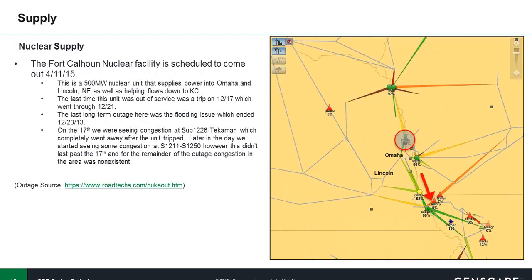Once Wolf Creek comes back in, it does look like there's another scheduled outage at the Fort Calhoun nuke, a much smaller unit here, only 500 megawatts, supplying power mainly to Omaha and Lincoln. This unit is scheduled out on the 11th of April. So we do anticipate that Wolf Creek will be back in service by the time this unit comes out.